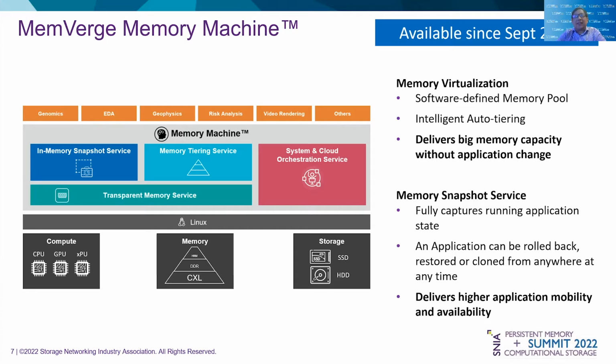What Memory Machine does is two things. It does memory virtualization with intelligent auto-tiering between different tiers of memory. And it does it through user space software by intercepting the necessary memory calls and dynamically placing memory on different tiers, and intelligently monitoring the access patterns and demoting and promoting memory pages as necessary. And we can do so without application change, and we can do so by minimizing performance impact. And this is a technology we have had on the market for over a year and a half, and a number of customers are taking advantage of this capability.